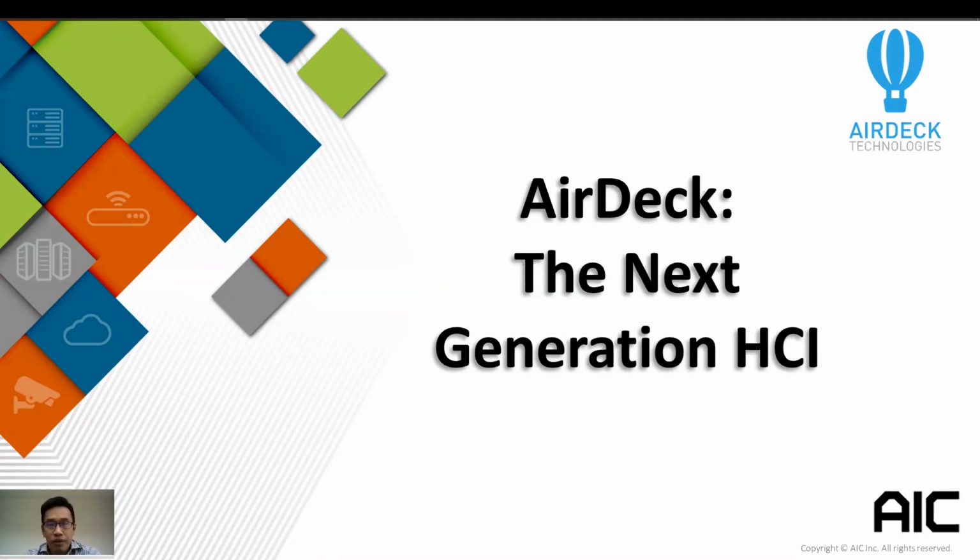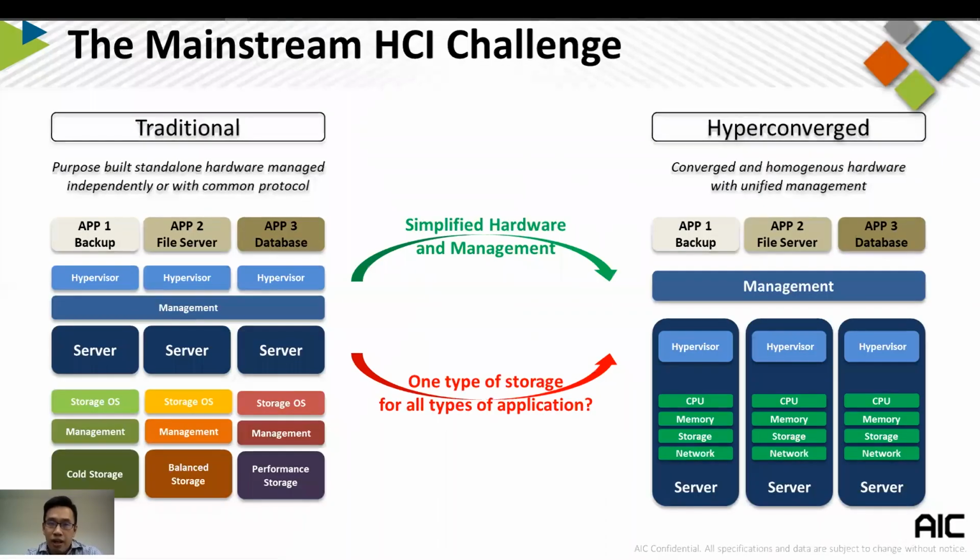And today, I want to talk to you about a new type of hyper-converged infrastructure. This solution is brought to us by AirDeck Technologies. Before we begin, I want to briefly talk to you about our traditional virtualized environment and the hyper-converged infrastructure. What is the difference between the two?